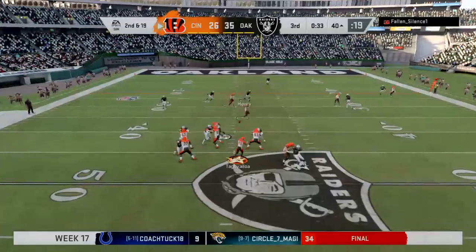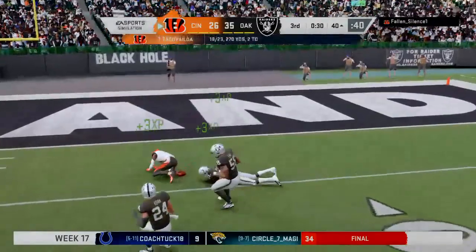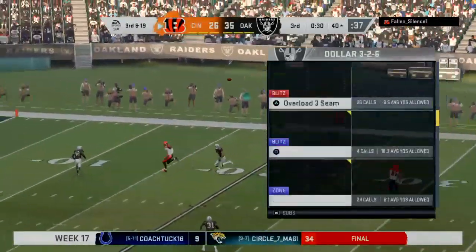They'll set up a throw. He's going to float this one deep right side. And that will be incomplete. Tried to dial up the long way out there, but it'll be 3rd down.